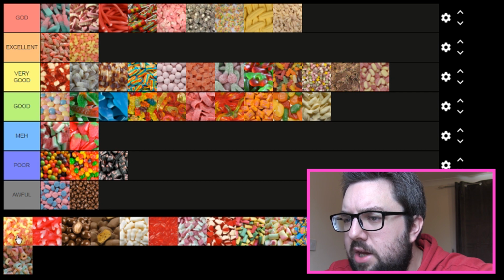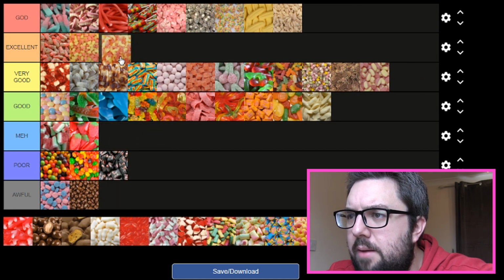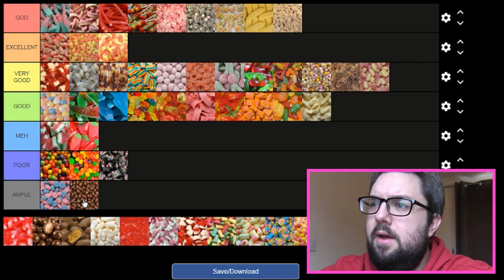This here is peach gummies. Now I think there is actually a few kinds of peach gummies you can get, but I've just got one of them here. They are excellent. They are actually one of the best gummies you can get because that flavour is really good.